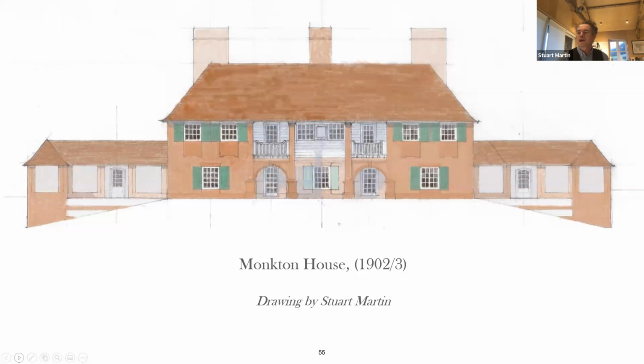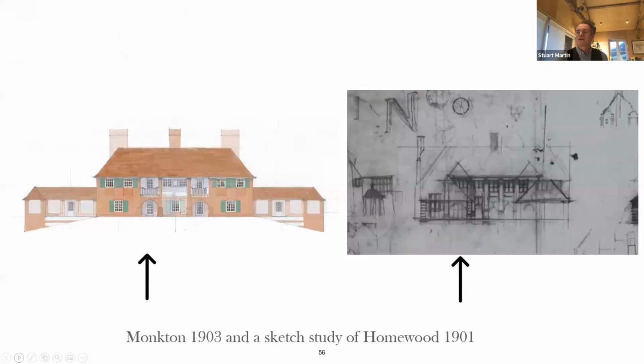But what we're looking at here, if we go to the next slide, is the similarity of the idea that Lutyens uses for the loggia at Monkton only a year or so later with this discarded idea for the garden side of Homewood. And I just feel like it's a really fascinating insight, not only into his method of design, but the fact that he constantly had these ideas. Sometimes he uses them, and then sometimes he just puts them away for a rainy day. Over to you again, Oliver.